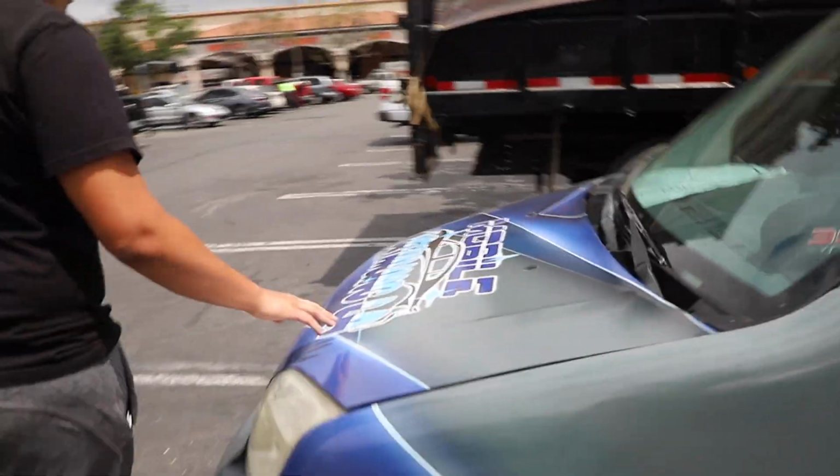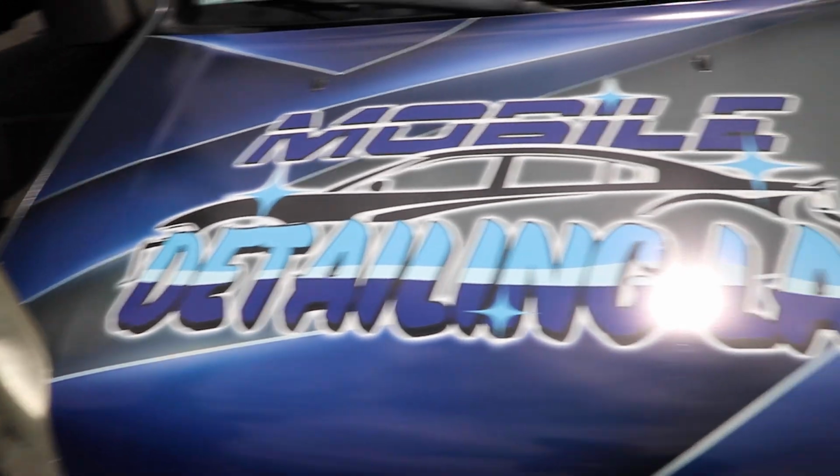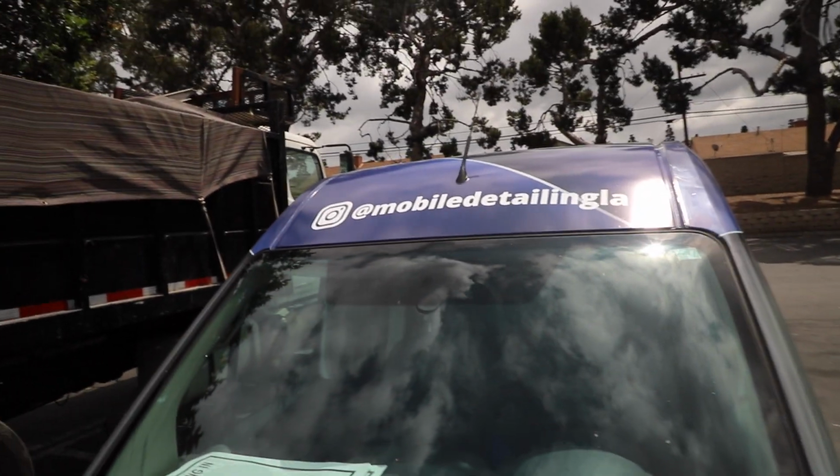And do you have anything on the hood? Yeah, so on the hood I got the same thing, the logo. Nice. And then up on the top, I have my Instagram at Mobile Detailing LA.